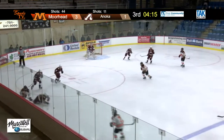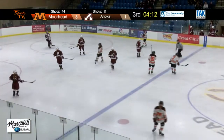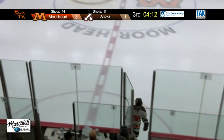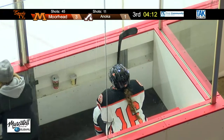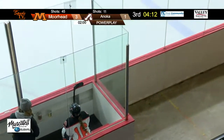Now Lund tries to hold it in. Oh, it looks like we got one there. Lund gave her a little hook there just at the top of the circle, and she's going to the box here. Just trying to play hard, though. I think she was trying to keep it in. It wasn't much, but it was just enough, and it looks like she's going to go for a trip. And it again, 3-1 hockey game.